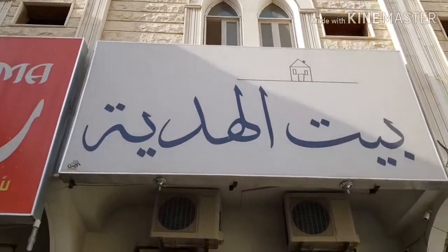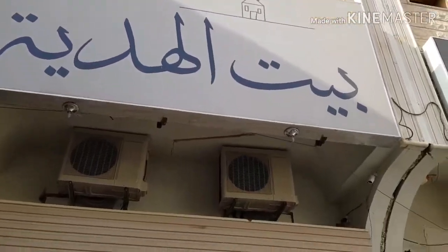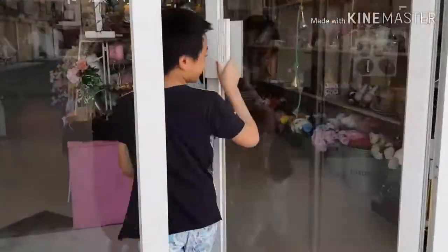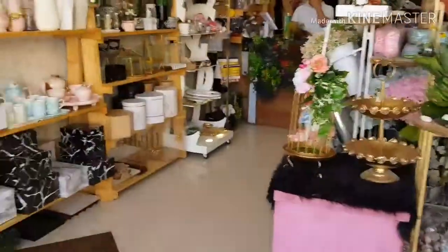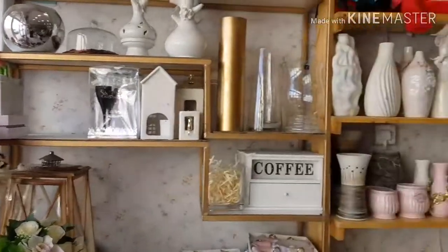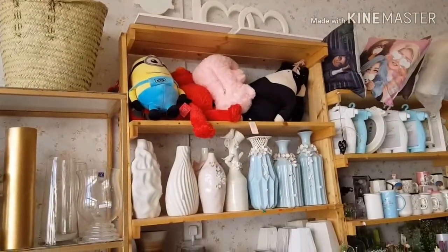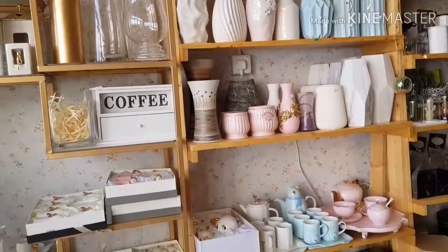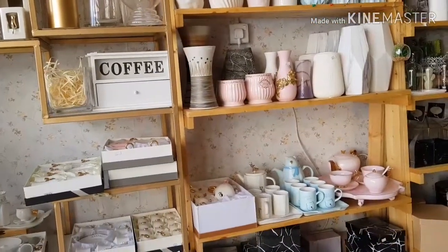Okay, this is the gift house. Cactus over here. Oh. Okay, it was real. But so on, these are all the things. We have stuffed toys, pillows and stuffed toys, and vases. All for a gift shop.